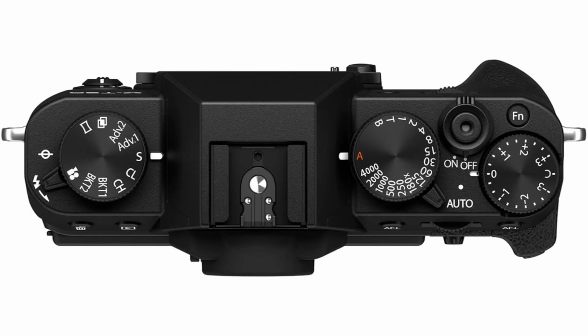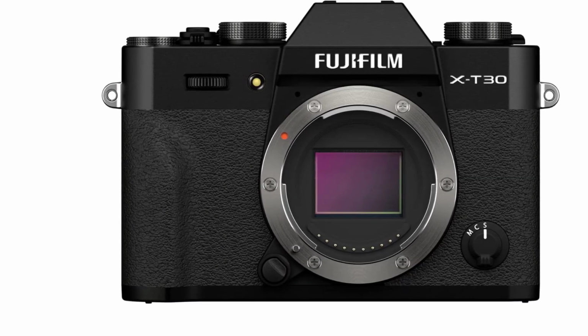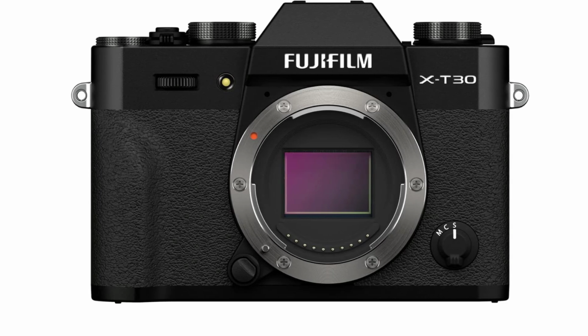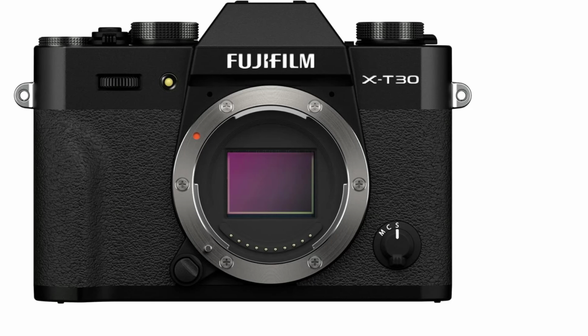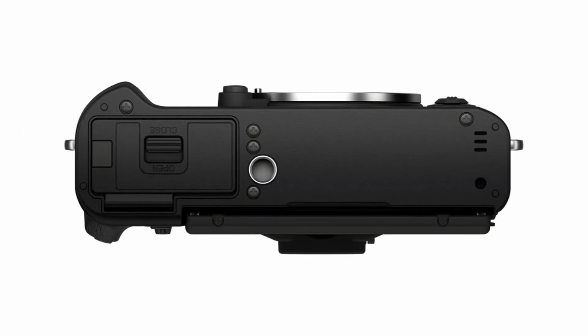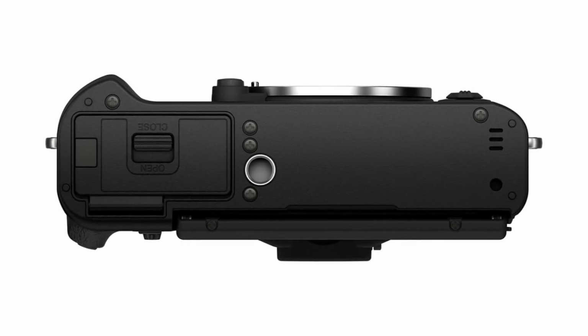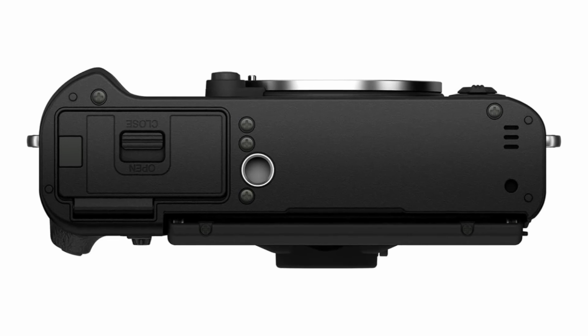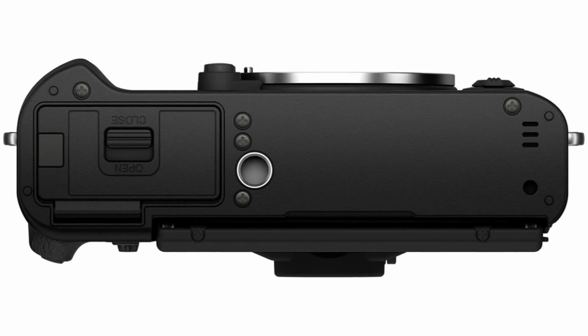The details: 13.3 ounces, 4.7 by 3.3 by 1.8 inches, APS-C, X-Trans CMOS 4 with primary color filter, 15 to 45mm or 18 to 55mm lens, 26.1 megapixels, 0.39-inch OLED color viewfinder, up to 30 frames per second for up to 29 frames JPEG/17 frames RAW.